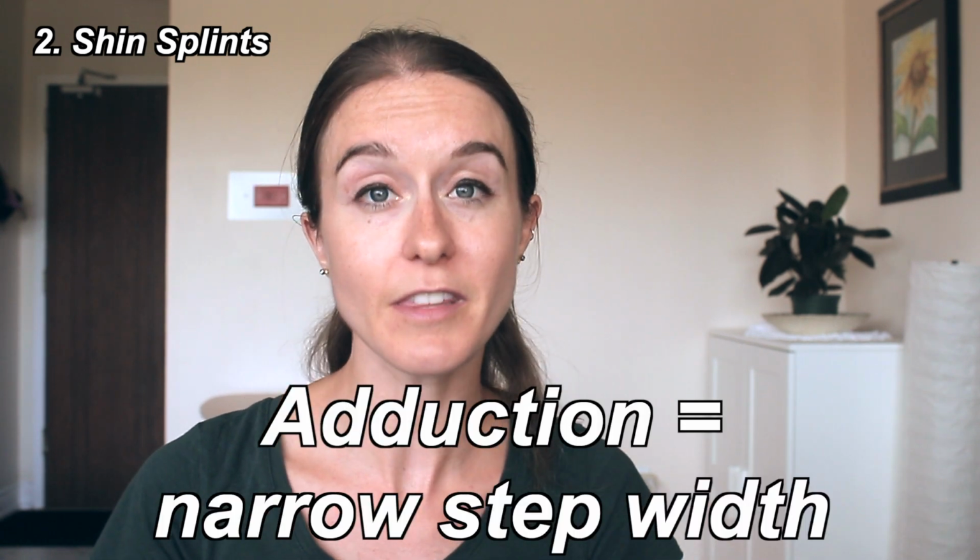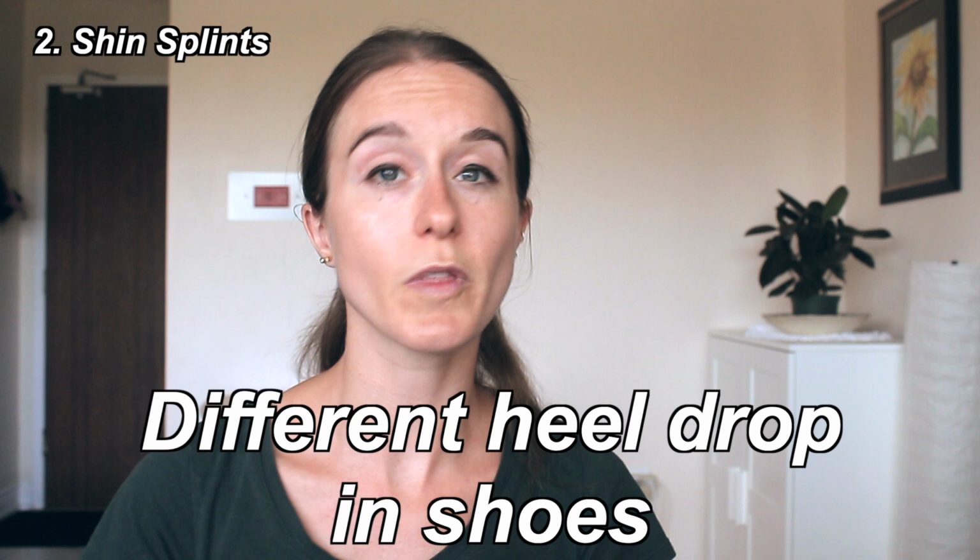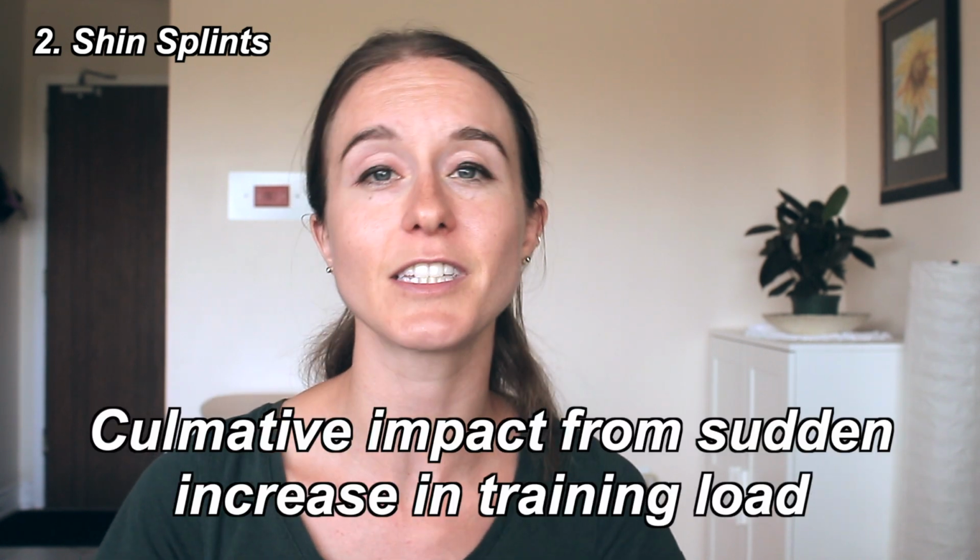Shin splints can be caused by natural biomechanics, or in particular, overpronation of the foot, which causes stress to the inside of your leg. Also adduction, which is a narrow step width, or a lower running cadence. New shoes with a very different heel drop than your old ones, or cumulative impact from suddenly increasing your training load.